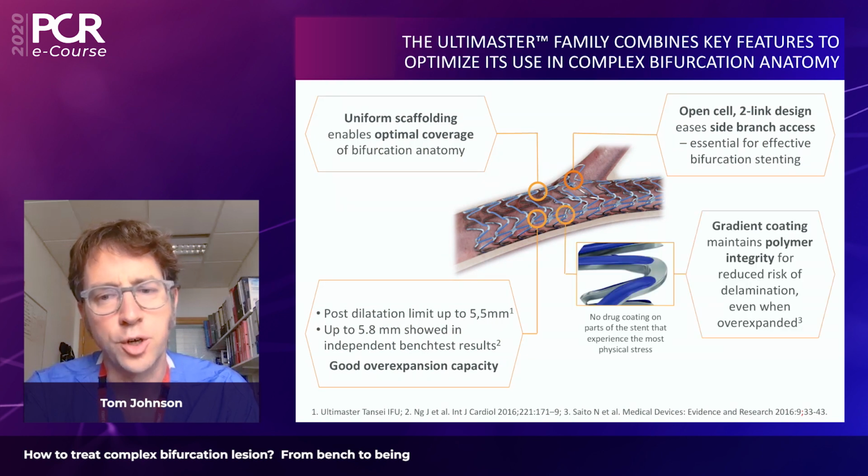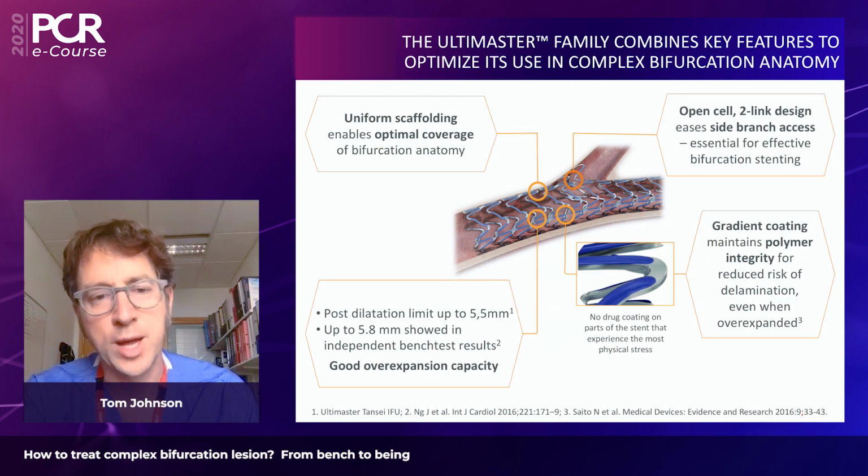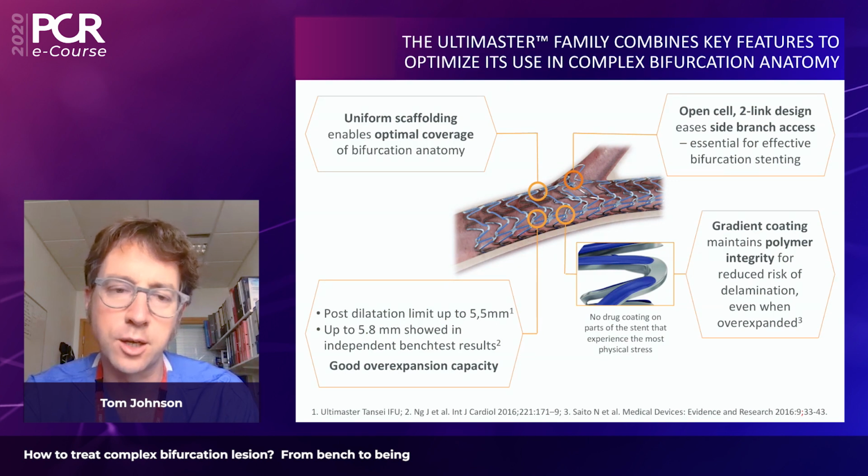Now, the drug coating, unique to the Ultimaster, has polymer coating just on the long lengths of the crown and not at the hinge points. And so with this overexpansion, there's always a concern that you might disrupt the integrity of the polymer. But here, due to the unique design, we can be confident that the drug will elute from the polymer surface just along the long length portions of the crown design of the Ultimaster.